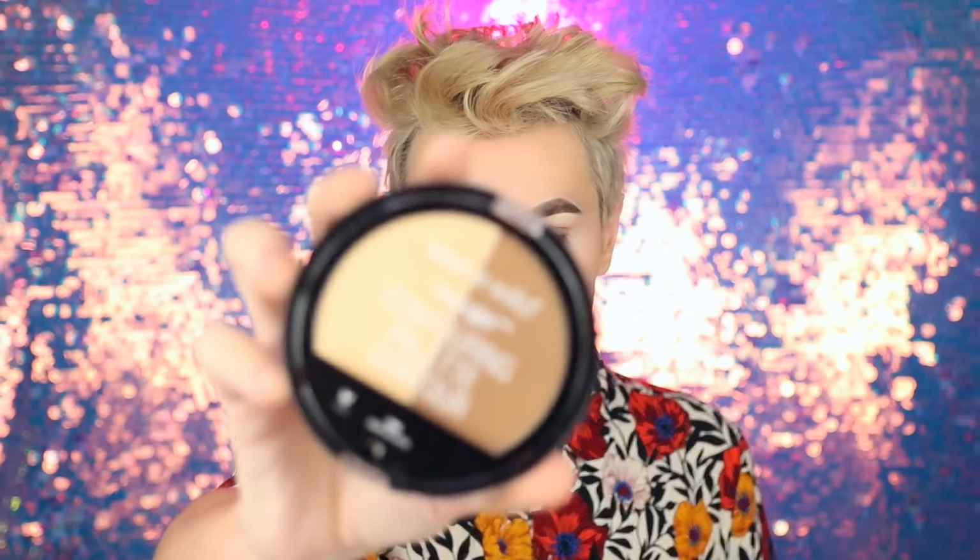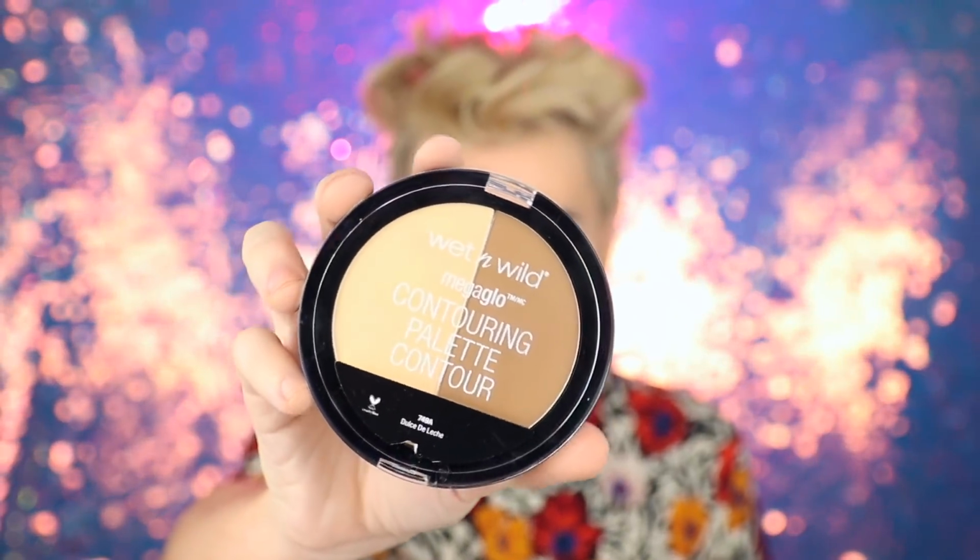Going on into contour slash bronzer, whatever you want to call it, I'm going to go into my Wet n Wild Mega Glow contouring palette. This is definitely another one of those really good Holy Grail products of mine. I love, love, love this stuff. This stuff is so, so good.